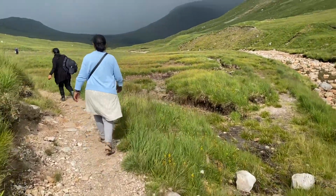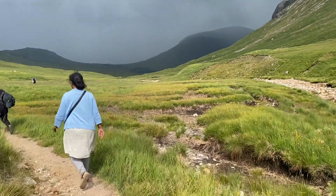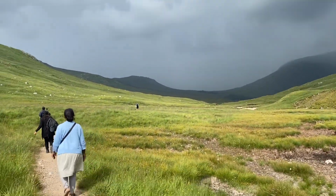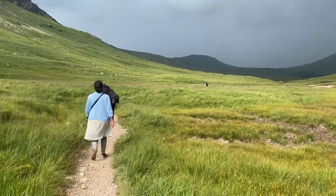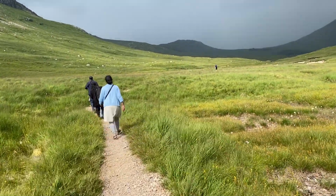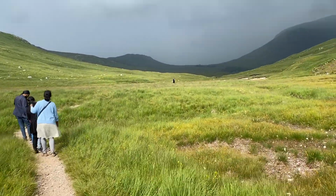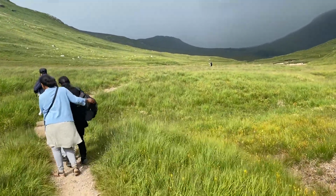Okay, we're just going back to the camper van. As you can see, the clouds are getting greyer and greyer, and it's going to start raining. We've got a baby with us and two kids, 6 and 7, so we're not really that far. We do have some raincoats, but it's only about an hour to walk, so hopefully we should be okay.